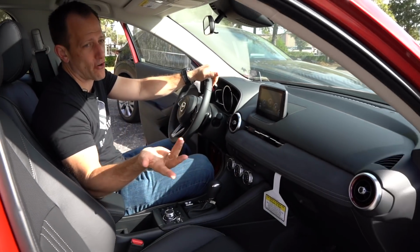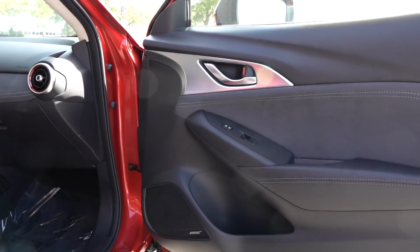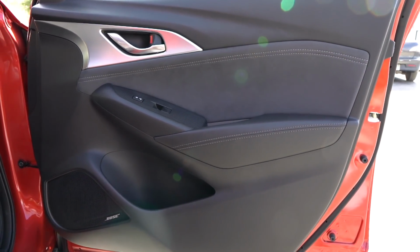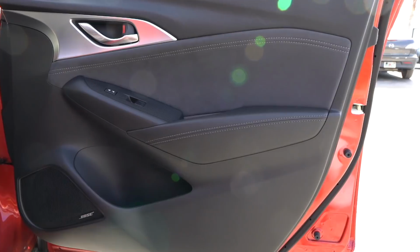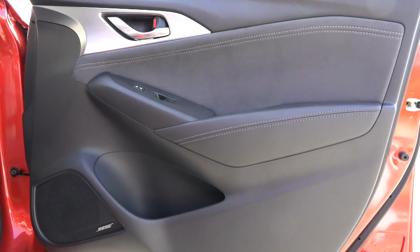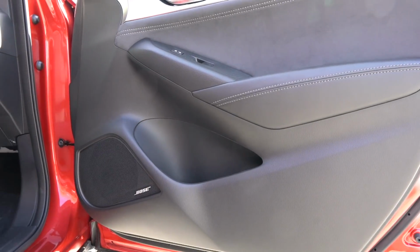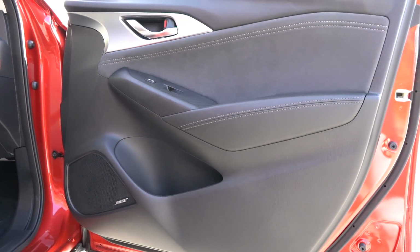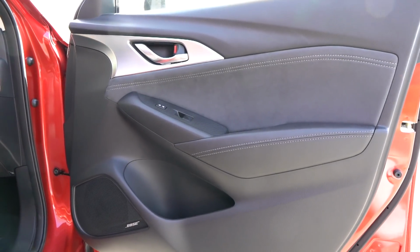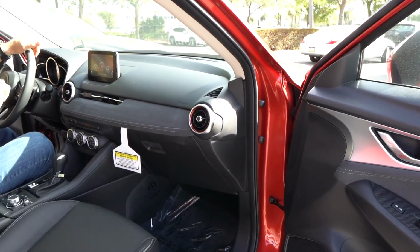Now, bad news is we're starting off with a zonk. Top portion of the door is hard plastic, but you know what? Mazda makes amends. They give you some Alcantara style material with the contrast stitching, leatherette material on the armrest with some stitching, and then this one has a Bose optional sound system. The thing is that the pocket for the door is on the smaller side, but the good news is you can fit a couple Twinkies in there and a bottle of water to wash it down. I like the silver trim as well.